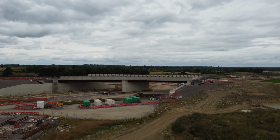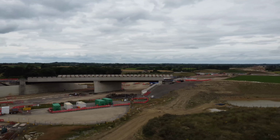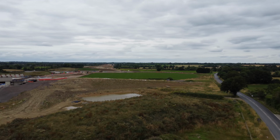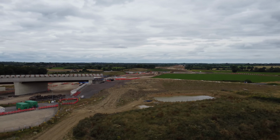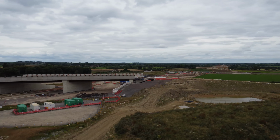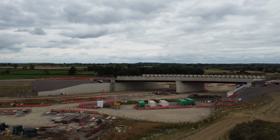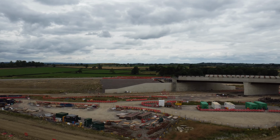We're back in Steeple Claydon at HS2, having a look at the new bridge that they've built here on the way to Calvert. It's looking much more complete now than the last time I was here. You can see the lid. It's now got the acoustic boards on the side, screening. HS2 will pass underneath here. Looks like the form of the road starting to take place to the left there as well.